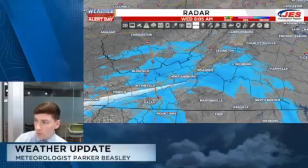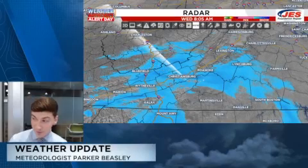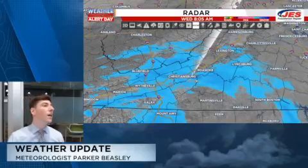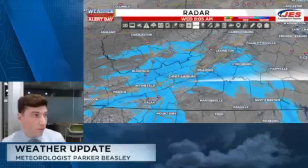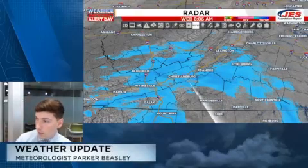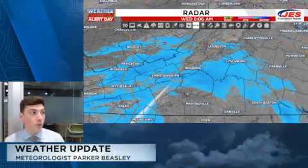This is what we're dealing with at the moment. A lot of this blue, as I look out the window, I was going to say it's not really reaching the ground, but looks like it just started snowing here in Roanoke. We've got maybe a tenth of an inch of snow that has fallen within the last 15 minutes or so. But a lot of this is pretty light, fluffy snow. It's going to stack up pretty quickly.